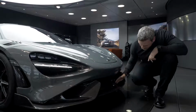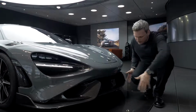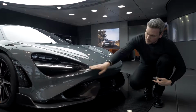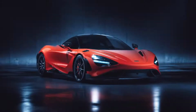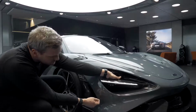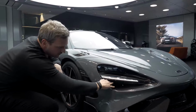Other key forms you see below the hammerhead line have this very full curved volume. This allows us to keep the air that hits the front of the car energised whilst guiding it into the low temperature radiators which sit just below the headlamps. Then as we move outboard, the familiar eye sockets from the 720, still keeping that dual function of taking air in as part of the headlight system to feed the top part of the radiator.